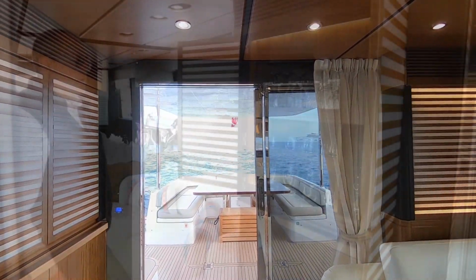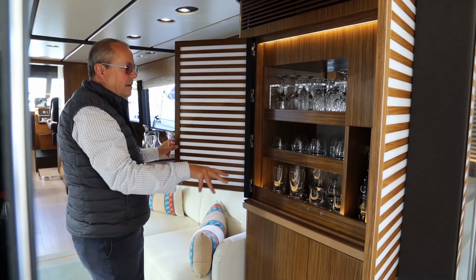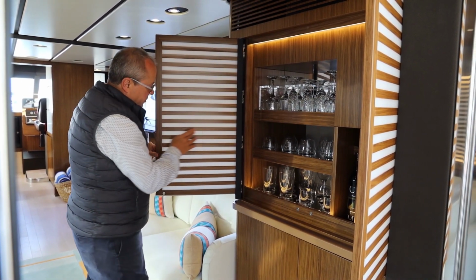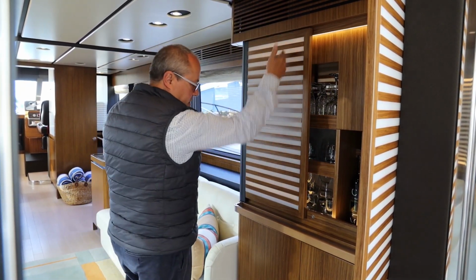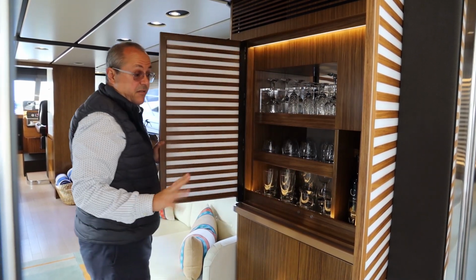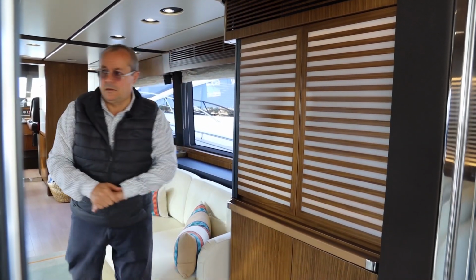Just a small point to note, a little bit of Italian detail on the design. A lovely little drink cabinet here with the glass and the bottle storage. We've got these opaque sections between the wood, so that when the door is closed of an evening, we're going to get a bit of light wash through there. It's a very nice touch to a very nicely appointed saloon.